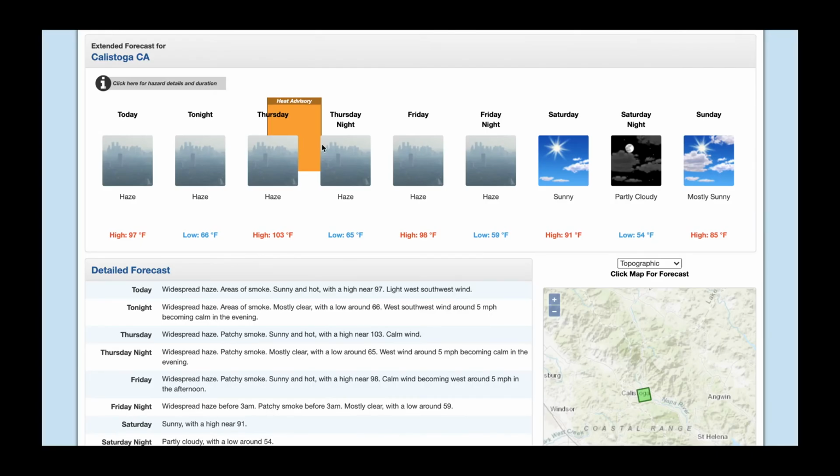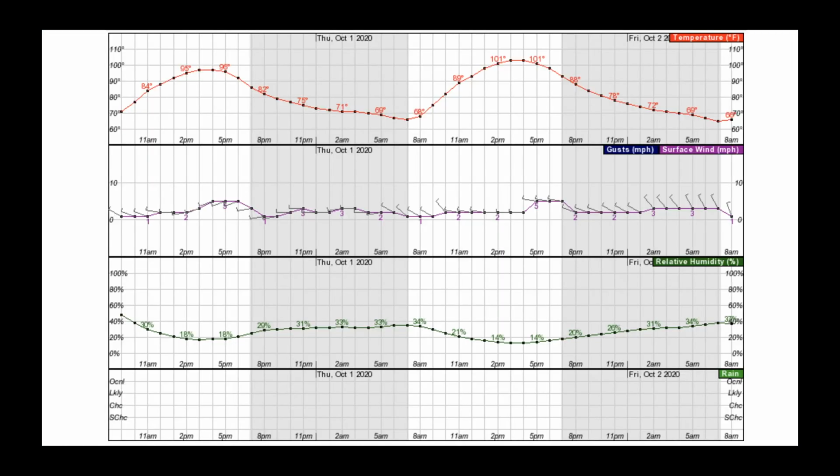If we look at the temperatures on this, you can see it's expected to peak on Thursday as we get into the triple digits. Luckily, as of right now, it shows it calming down towards this weekend. That's also when we have that humidity moving in. So I'm thinking if we can just get through the next 3 days, the weekend should be looking a lot better.